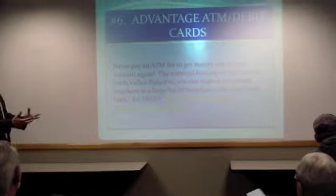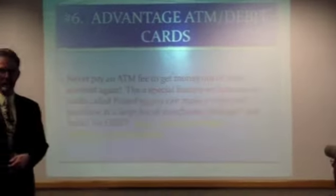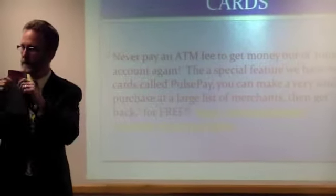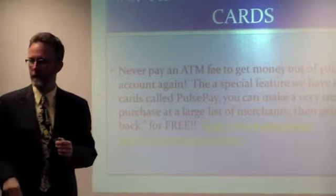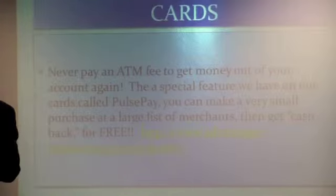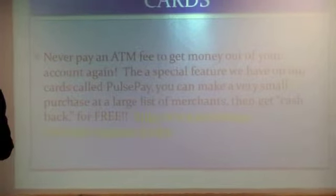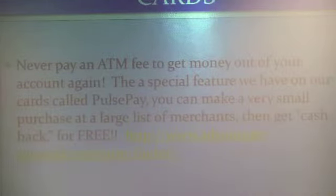Number 6, Advantage ATM debit cards. If you don't carry one of our debit cards, you really need to get one of these cards. It is the slickest thing in the world. And again, another reason why I don't write a check. I hate writing checks. Take that little thing, swipe it through the machine, and it makes my life a heck of a lot easier. I do not want to pay money to somebody to get cash either. I refuse to go to an ATM machine and pay $1.50 or something to get cash. It just torques me off when somebody's going to charge me to get my own money.